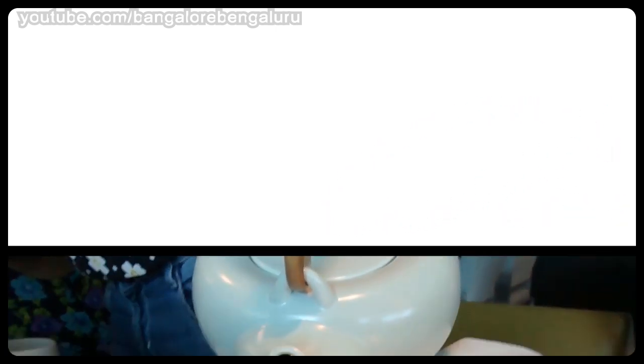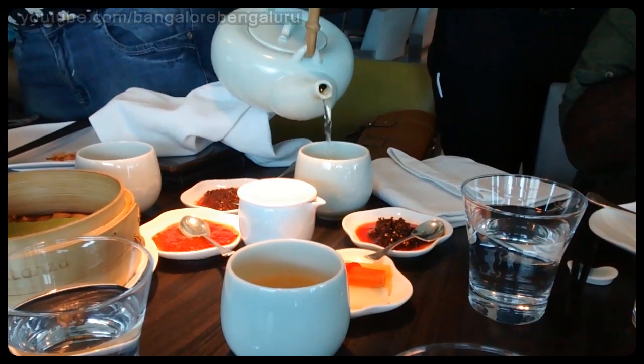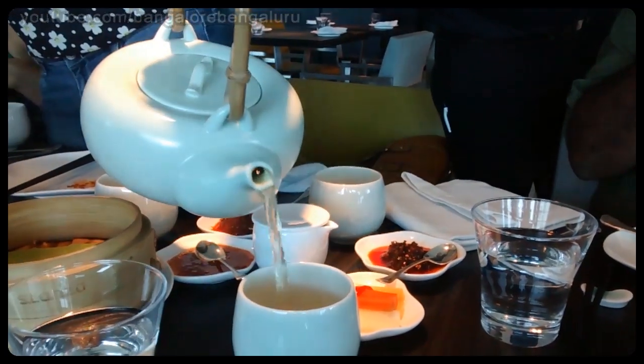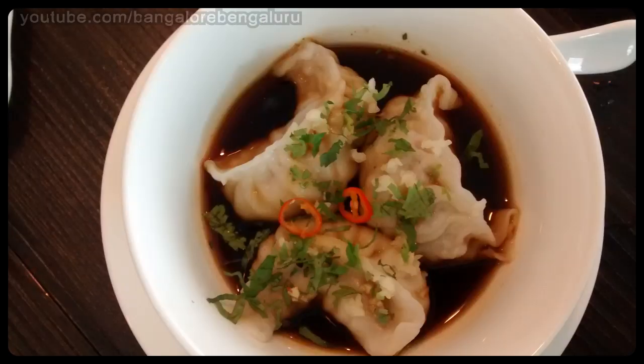Our cups were also regularly being topped up with hot jasmine tea. Another thing in their service is that each dim sum dish is brought to the table only when the previous dim sum has been finished. This is done so that everyone will enjoy hot dim sums, as the flavor changes when they get cold.